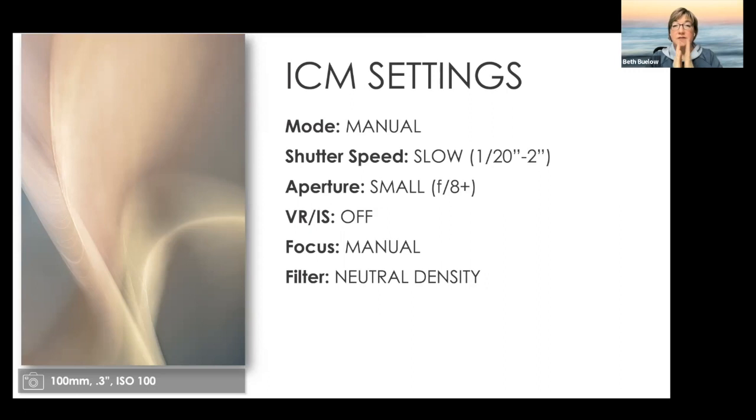If you use a filter, especially for outside, daytime ICM, use a variable neutral density filter. Again, that helps you to compensate for the slower shutter speed, and it probably will allow you to have a wider aperture if you want it.